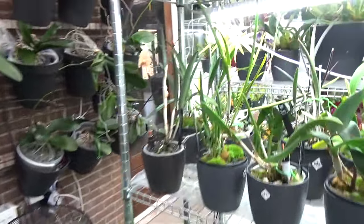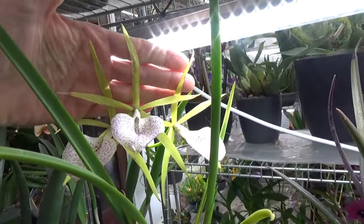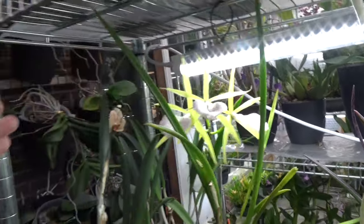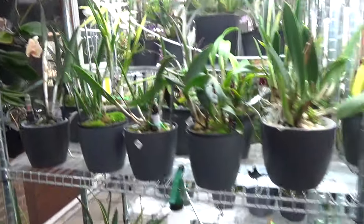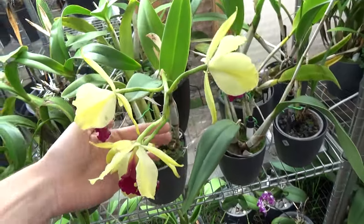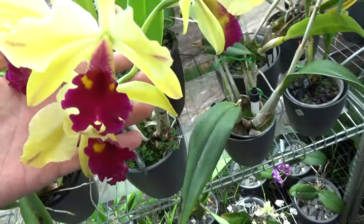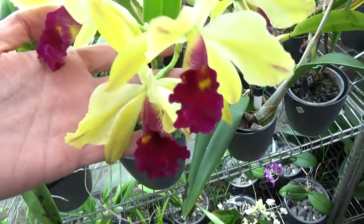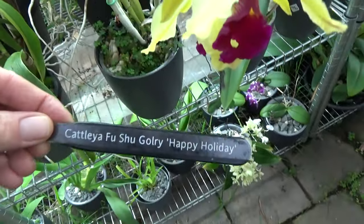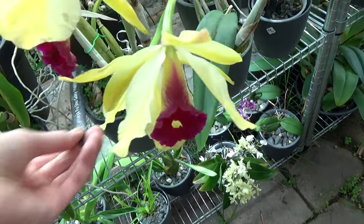And my Binosa is still in bloom, but it starts to fade a little bit, as you can see. But still we have the three blooms. And then over here, this is beautiful. Look at this. Best blooming so far on this one, the beautiful Cattleya. Maybe you recognize it already. It's a fairly common one, I believe, but this is the Fushu Glory Happy Holidays. That is this one.